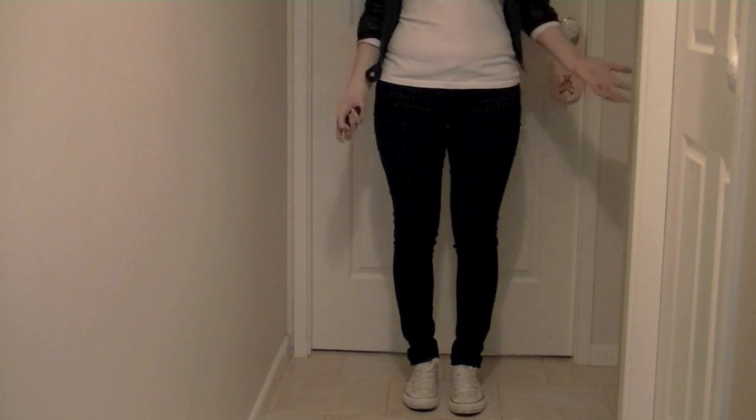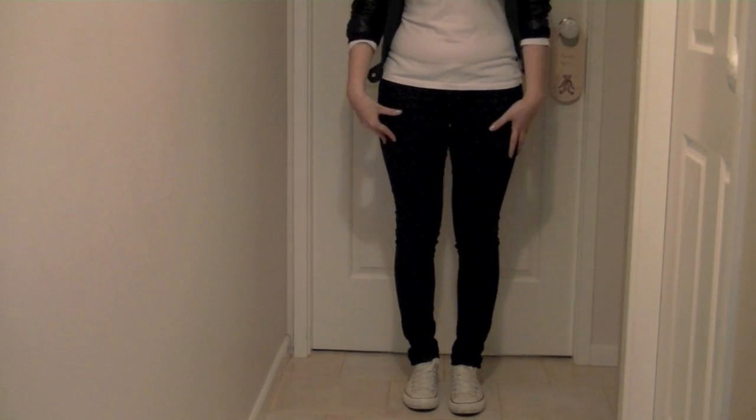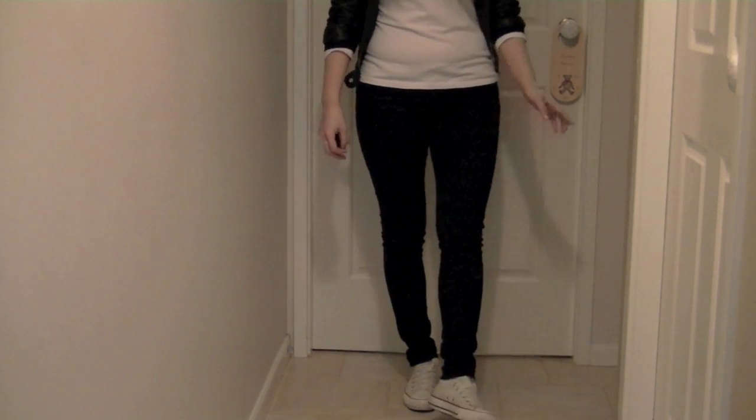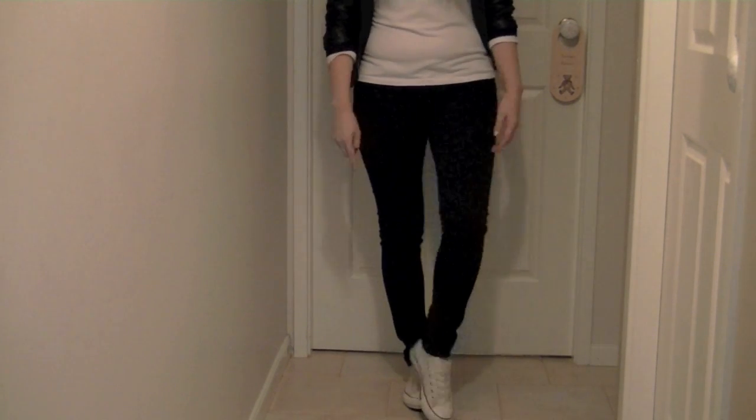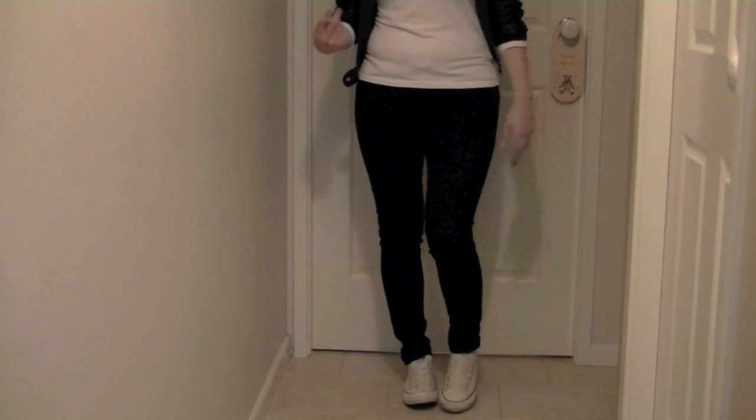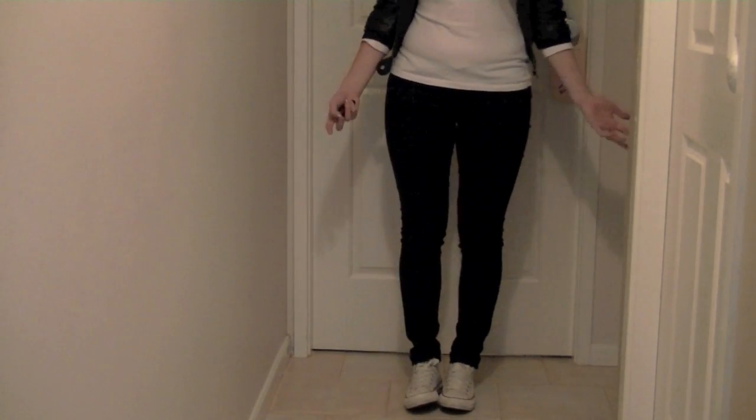As for the bottom half, she generally just wears some sort of dark wash jeans. These are just some dark wash jeans that I have from Forever New, and just some casual tennis shoes, or these are just some Converses which she does wear. So there you have it. That is my completed Elena Gilbert inspired makeup, hair and fashion.